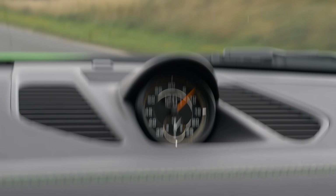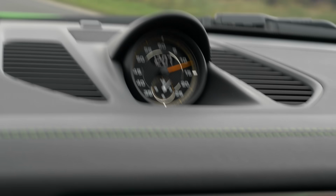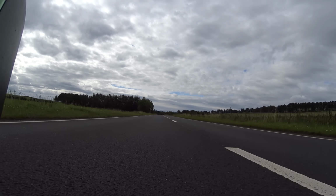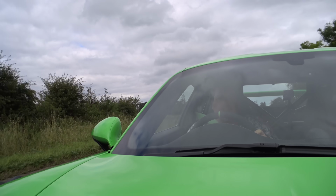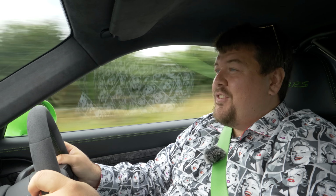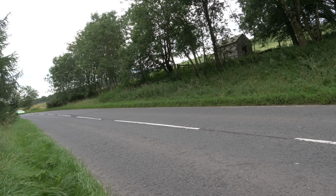But the engine in this does make up for its comparative lack of firepower with a sublime soundtrack, a ludicrous flexibility, and the sort of feedback and interaction from the motor that we're really unlikely to see very much going forwards. In fact, so far, it's only Ferrari that have managed to make a turbocharged engine that actually really excites me.